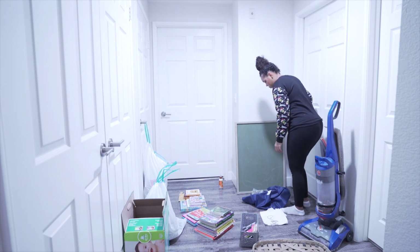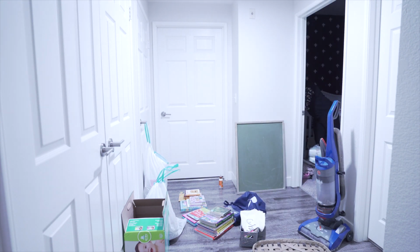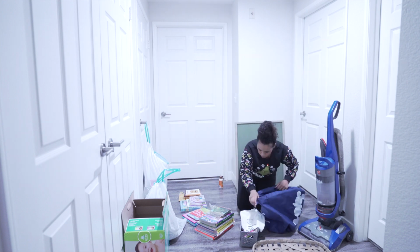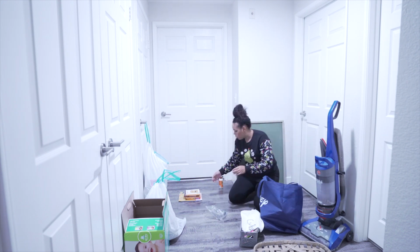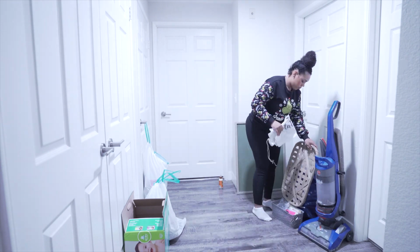You guys, when I tell you this closet was a disaster, you could already see in the beginning footage how messy it was. So it's just a big headache, but it needed to get done. So that's what we're doing. We gotta get it done.